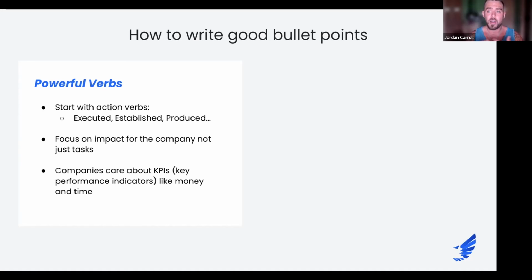Companies care about KPIs, which are also known as key performance indicators, like money and time. So when you're using bullet points, you're using these powerful verbs and you're talking about impact, it needs to relate to how you're going to save them money, make them money, or save them time, or some version of these things, because companies need to justify why they're going to hire you. And the easier that you can give them a preview of how you're going to be able to do that for them, the better that it's going to work out for you.